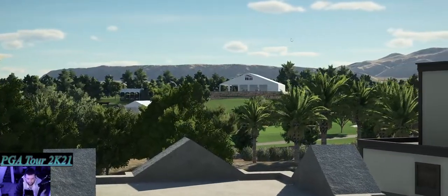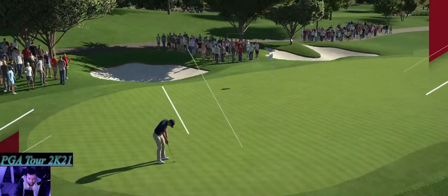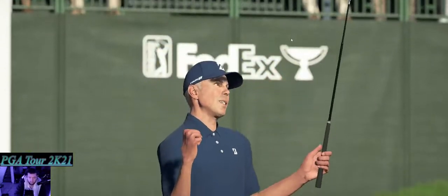I tell you what, there's been some great golf being played all over the course. Let's have a look at this. Matt Kuchar with a fantastic shot. Nice putt to make that one.